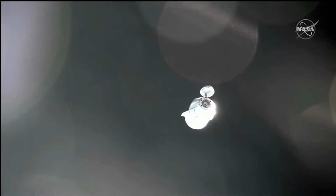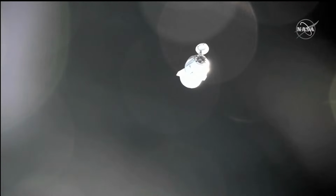And Dragon has exited the keep out sphere. Station Houston, Dragon has exited the keep out sphere. Station copies.